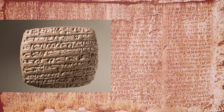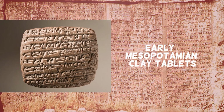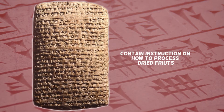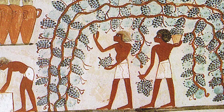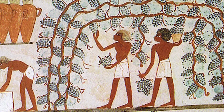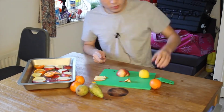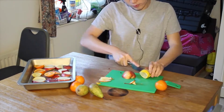In fact, some ancient cuneiform texts found in early Mesopotamian clay tablets contain instructions on how to process dried fruits. Some scholars even believe that these might be the first written recipes. Due to its simplicity, dried fruits, such as dates, became one of the staple foods in ancient Mesopotamia.